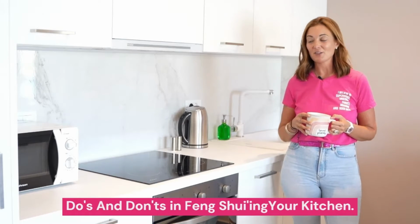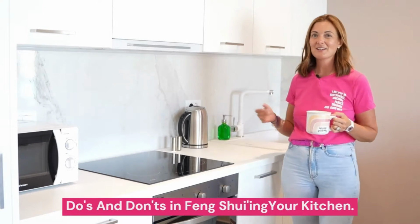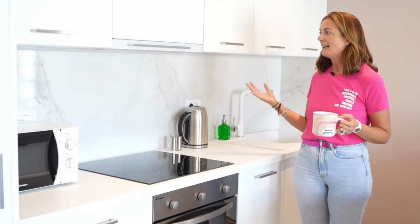Want to know how to feng shui your kitchen? Well, here I am in a beautiful kitchen, and I'm going to talk you through some of the do's and don'ts of feng shuiing your kitchen. I'm Patricia, I'm a feng shui expert, and I'm in this beautiful apartment that has a very clean, elegant white kitchen. So first I want to talk about the colour of the kitchen itself.